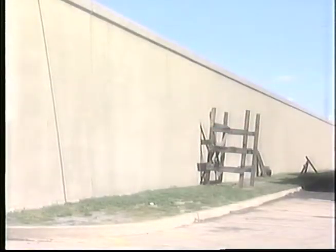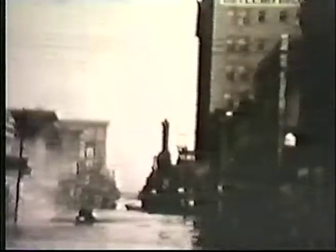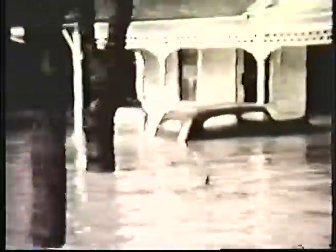This gray concrete wall protects Paducah from the ravages of flooding, but it wasn't always that way. It took a catastrophic flood in 1937 to convince Paducah that a flood wall was needed. The flood of 1937 did nearly $40 million worth of damage to Paducah, almost half a billion in today's dollars. The Ohio River crested at 17 feet above flood stage, causing the river to be 7 miles wide.